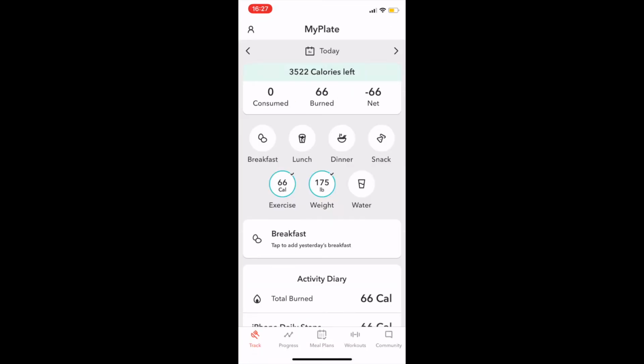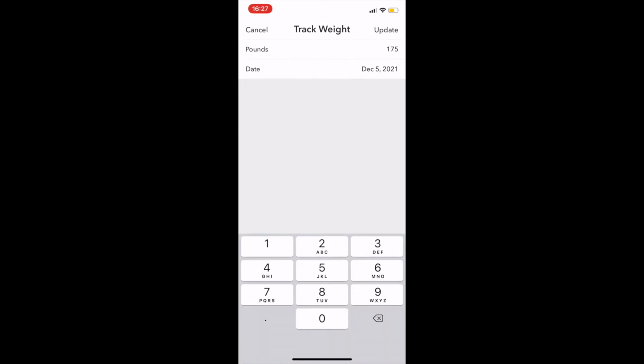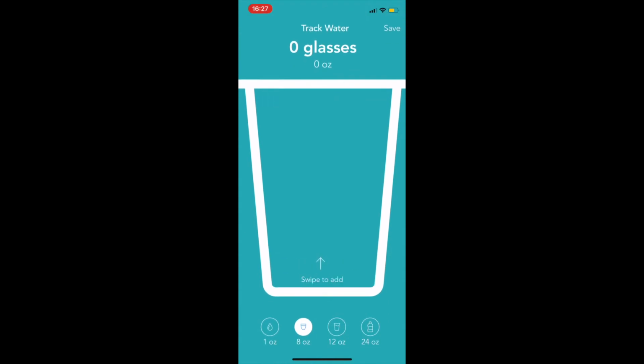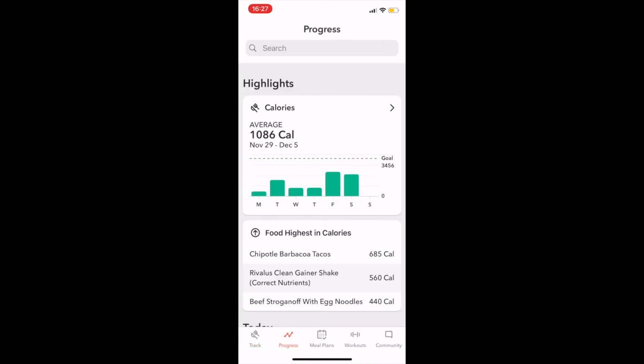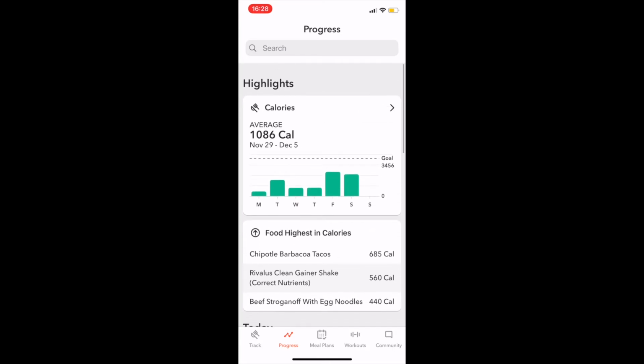You can also keep tabs on your weight. You just click on weight and input your weight, and it would track it over the course of weeks. And your water intake, you can keep tabs on that too. I would just swipe up and it would add the amount of water that I drank. So I thought that was pretty cool. If you go to the bottom here and click on progress, this is where it would give you an average caloric value of the amount of calories you're getting throughout the week. It just adds up your average throughout the week and gives you a number. So I thought that's kind of cool.